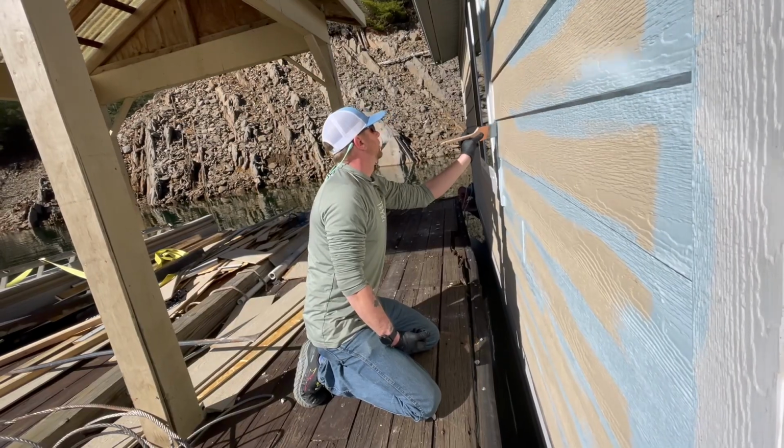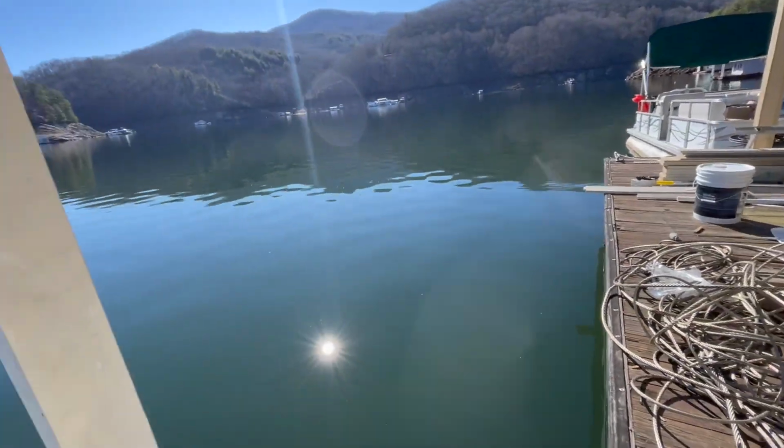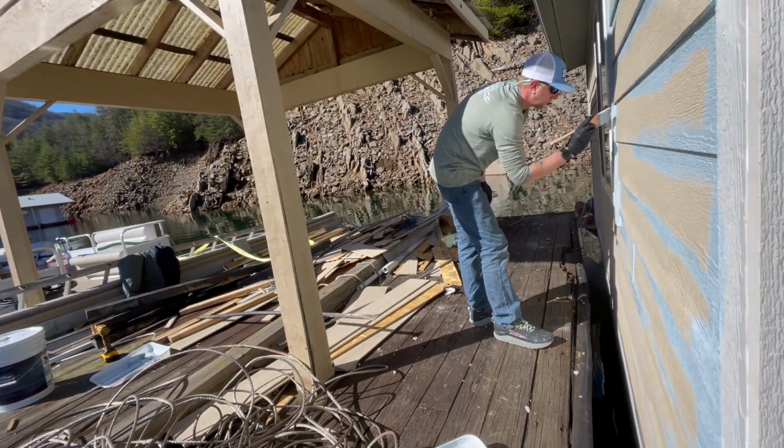We got 3 days of weather we can paint. It is beautiful. Not a breath of wind, nice and sunny. It's making it feel a lot warmer than it is. It's so nice out.